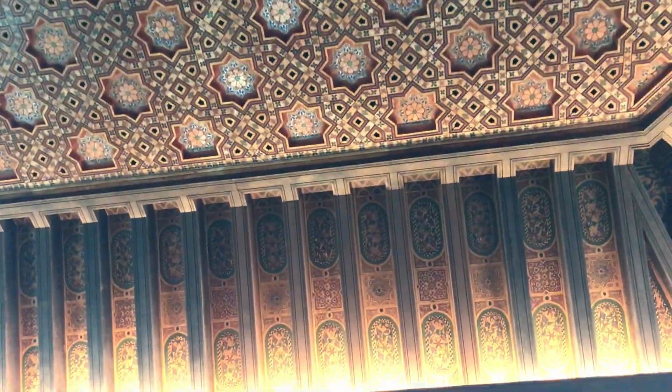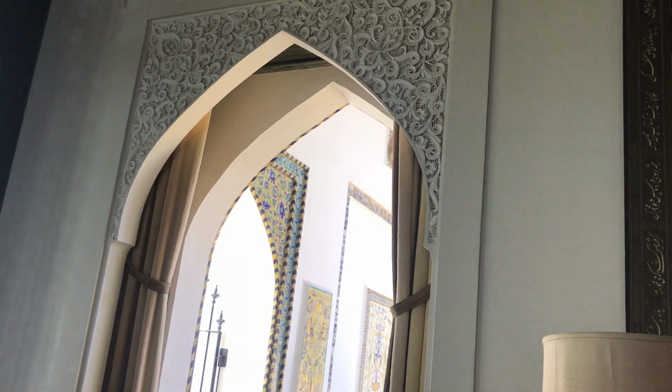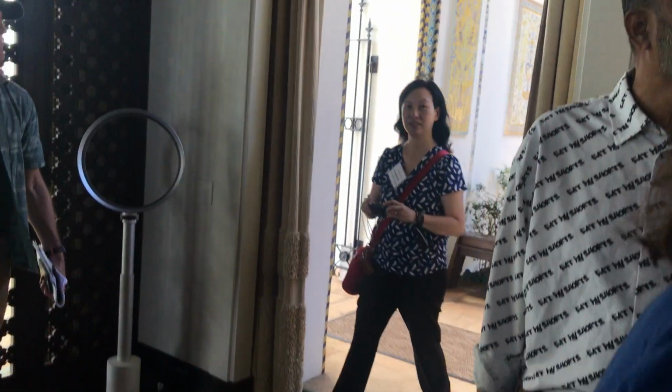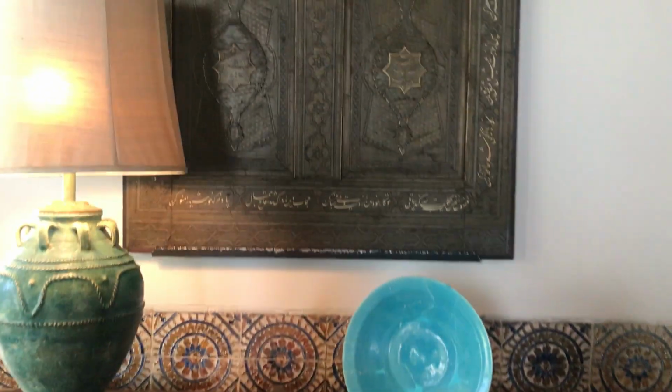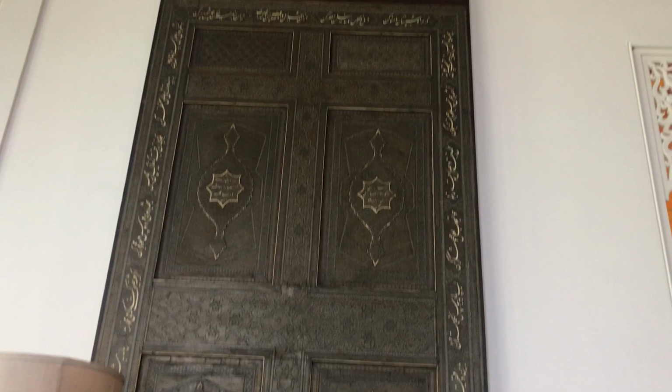The ceiling in here is also commissioned. This was made by artists in Rabat, Morocco. Also, some of the architectural designs, like the spandrels, the design above the doorway, the archway there, the frieze work, that design you see in plaster all the way around. These were made here, but using molds that came from the workshop in Morocco. So the Moroccan workshop made a series of design molds that then were used throughout the estate.